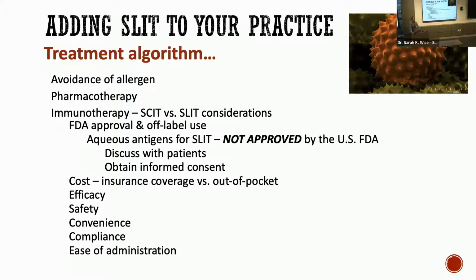In any patient that is concerned that they're not responding on SLIT, I encourage them to continue for at least a year to see if they start to see improvement at that point. But I don't push them beyond that. If they're convinced that they're not seeing improvement, I don't push them beyond a year, because they're paying for it out of pocket.